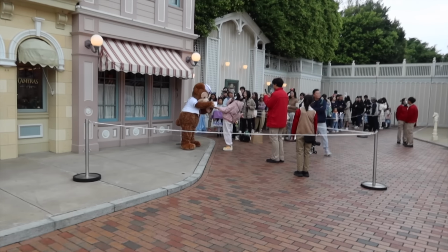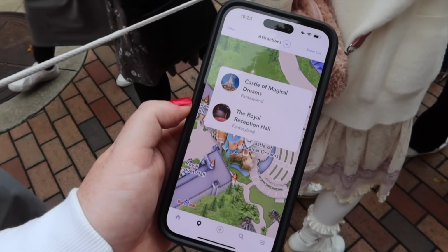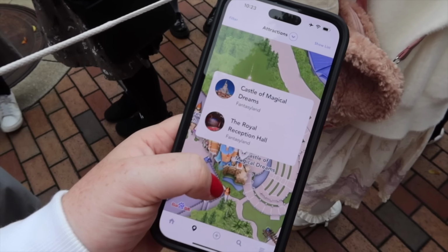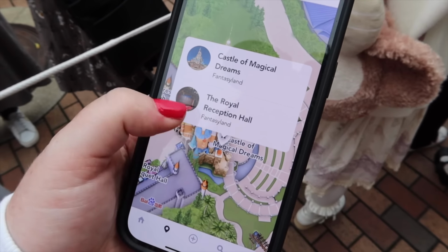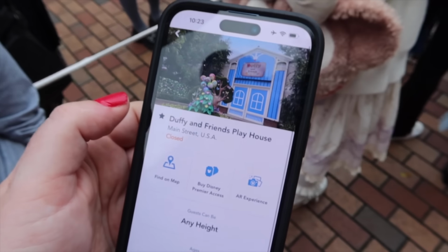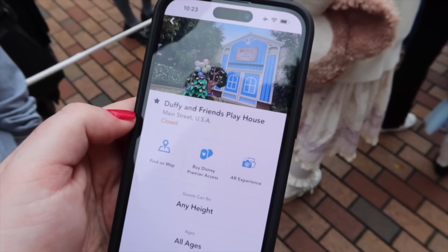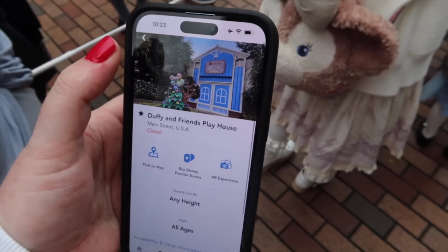There we go, Duffy the bear. So cute. While we're waiting for Duffy, I just wanted to look around the map, and the castle is literally called Castle of Magical Dreams. They also have the Royal Reception Hall in there. Duffy actually has a little playhouse, and that's where you can normally meet them all. You do one after the other, but it's closed at the moment, and it's closed tomorrow as well. So that's a shame. That's why we're prioritizing meeting Duffy like this.